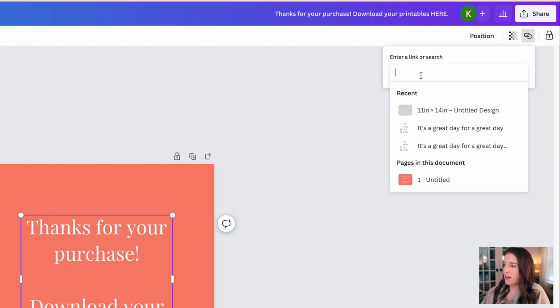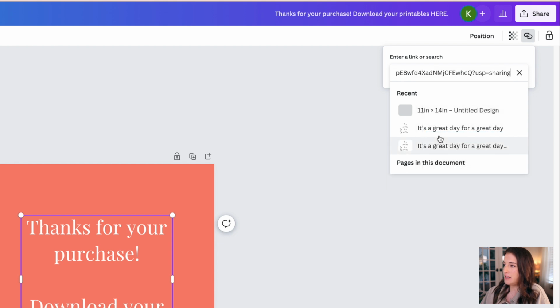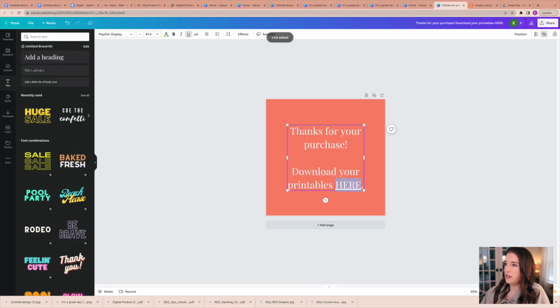And now remember, I had copied the link to that folder. I'm going to right click and hit paste. And now it's pasted that link in here, and I'm going to hit enter. And it says link added. So now you can see the word here has an underline. That means it now has a link embedded so that the buyer will be able to click on that and it'll automatically go to that URL.